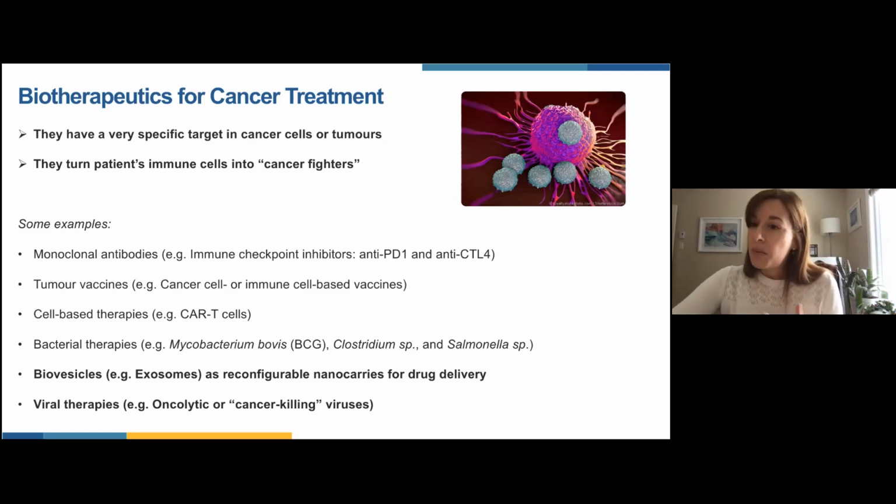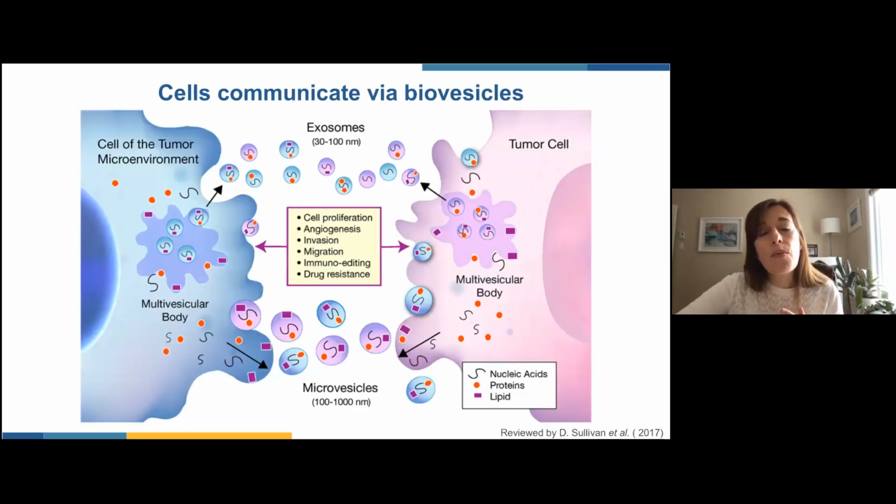So let's get started with biovesicles and specifically with exosomes. Before we get into why these are powerful and very promising therapeutics for multiple diseases, not only for cancer, biovesicles are being explored to treat Alzheimer's, for wound healing, for multiple lung and respiratory problems. So the promise of biovesicles as therapeutics is, of course, for cancer, but also because they are so versatile, they can be carriers of whatever therapeutic we want.